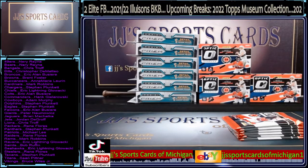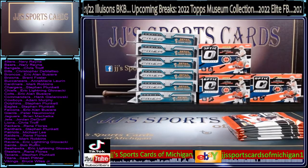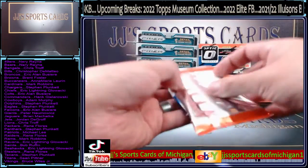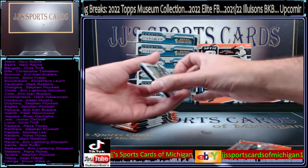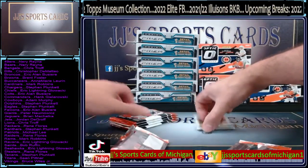So, we will have Topps Chrome next week, but it is going to be a condensed break. And then if it goes good, we'll get more. But we're not going to get a bunch right off the bat. One, we don't have the funds to get a bunch because it is so expensive. But that being said, that's next week.